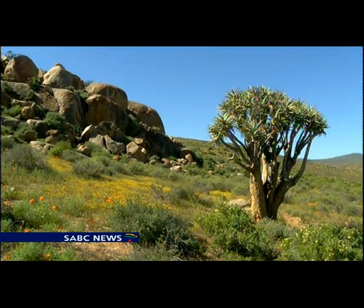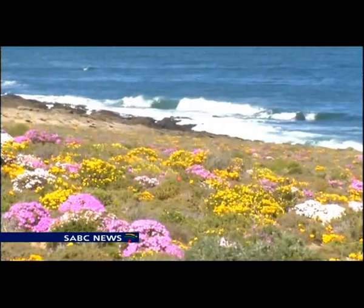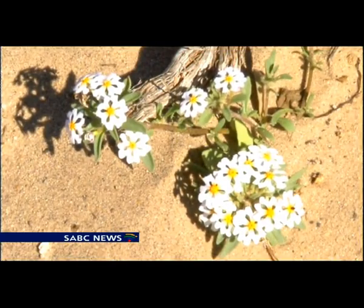In the last few years, the Namaqualand National Park has grown to 150,000 hectares. It now includes a coastal section, increasing the richness of species within the park. We obviously want to get the park to the natural state that we think it used to be prior to all the disturbance there is now.